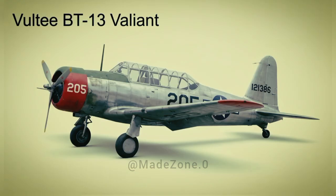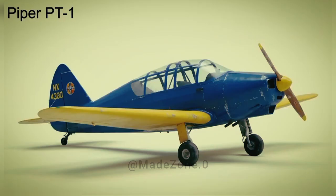Vultee BT-13 Valiant, a rugged fixed-gear basic trainer. It was nicknamed the Vultee Vibrator due to its slight instability, but was essential for intermediate training. Piper PT-1, this was the first tricycle landing gear primary trainer evaluated by the US Army. It was only produced in small numbers for crucial testing.